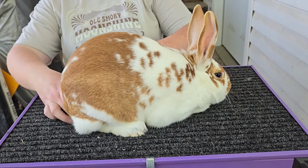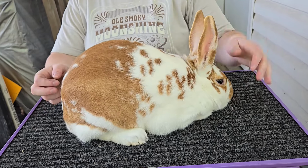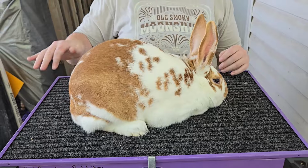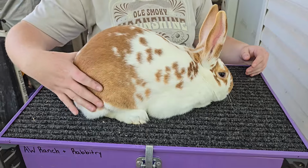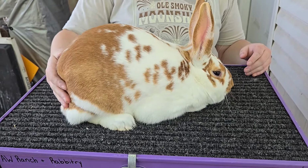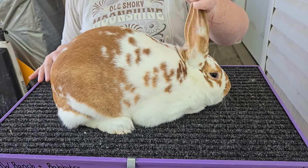her black doe. Can I ask how much he cost? 150. Okay. I just want to put this on here so people know what the price range is for good show rabbits, so they get a good idea and don't lowball people for good show rabbits. He was 150. My doe that got best of variety at the show, she was 200.